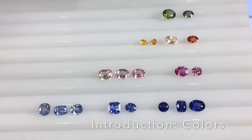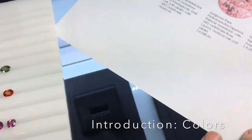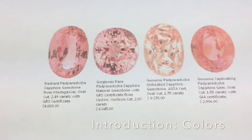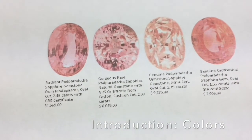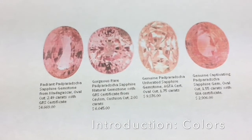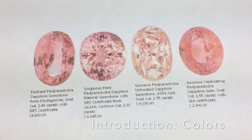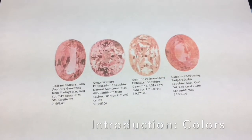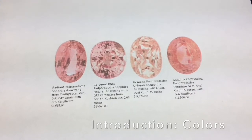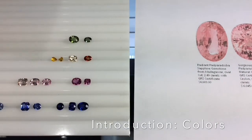Here's some examples of really, really fine Padparadsha colors. This range basically has its own category for grading. So if you like those peachy pink stones, this is pretty much the highest end, nicest quality gemstone that is going to produce this type of color. Right up there with really fine quality blue stones.